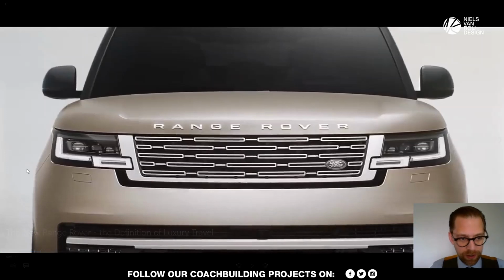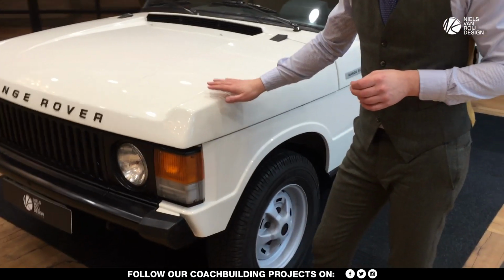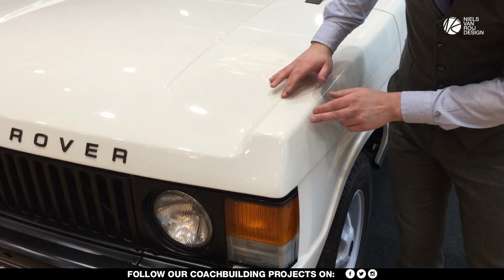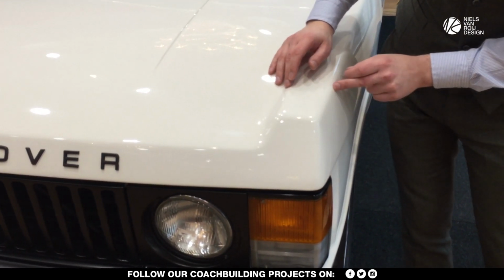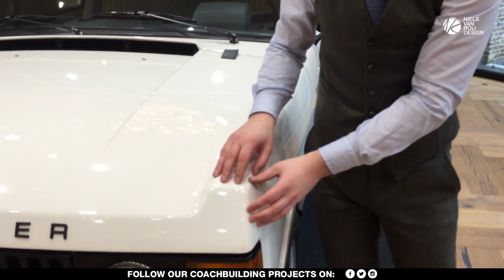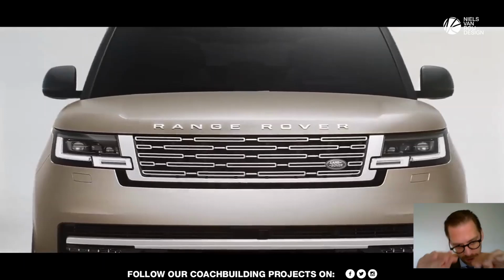So here we see that clamshell hood, which has been rounded off at the corners a bit. I honestly liked the corners that were standing up straight. We did a video on the classic Range Rover next to the Adventum Coupe, a coach built car based on the previous Range Rover, and it had these lovely corners of the clamshell bonnet. These are gone here, but I understand, and they're sort of integrated in the flow of lines that come from the grille upwards.